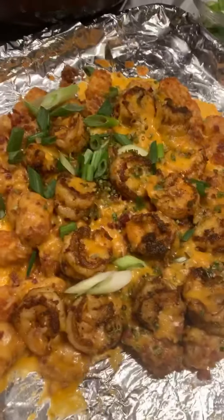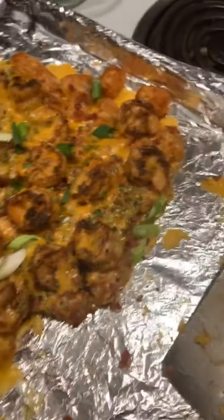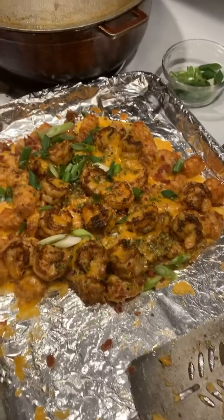Sis Teresa, the live is done. Let me show you what I made. We made the loaded tater tots again. It's kind of half gone right there, but it was amazing.